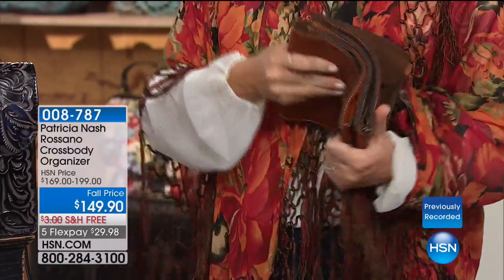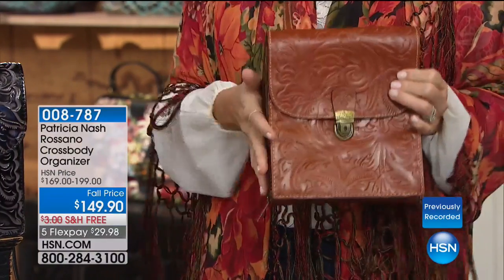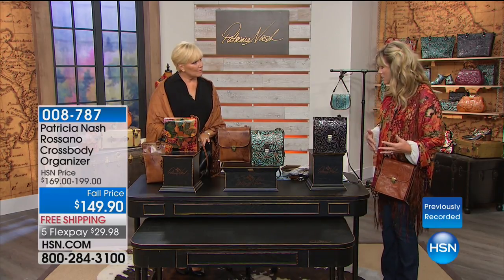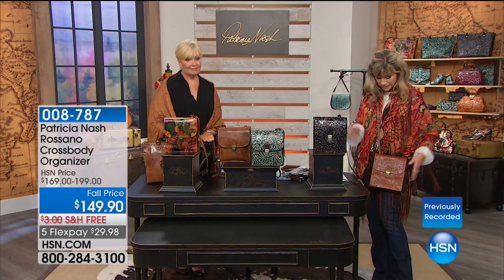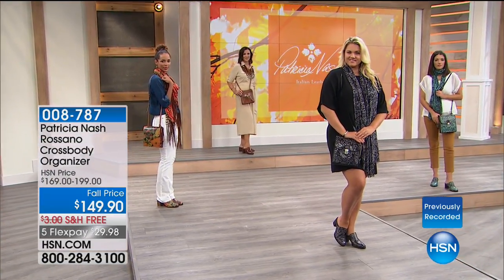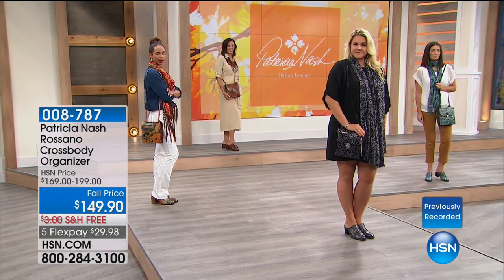But you can see, I just want to show you, look at the quality of the leather. This is layer upon layer upon layer. So even though this bag has structure, because of the craftsmanship and the quality of the leather, it's very soft. It's not one of those bags that weighs 10 pounds. Right, a lot of times, to make up for the quality of leather, they have to use cardboard and metal inside. Not with Patricia Nash. So again, she'll exceed your expectations with this beautiful bag. We have it fall priced only while quantities last at $149.90, and it's on 5 interest-free credit card payments.